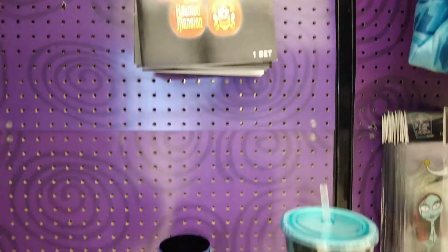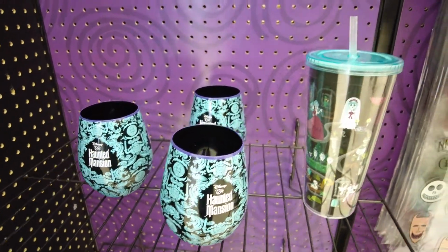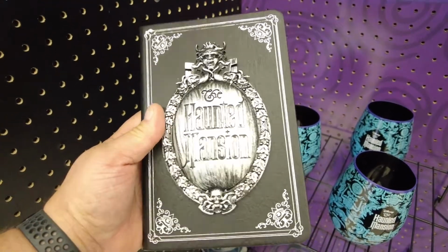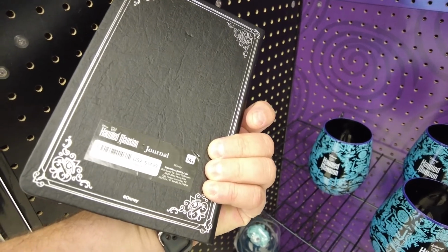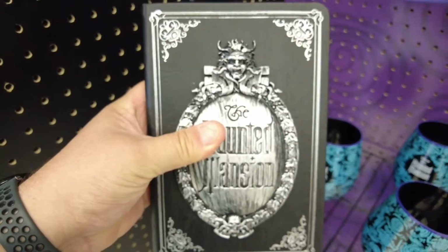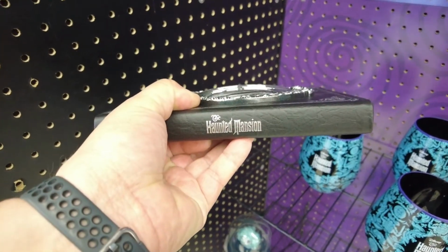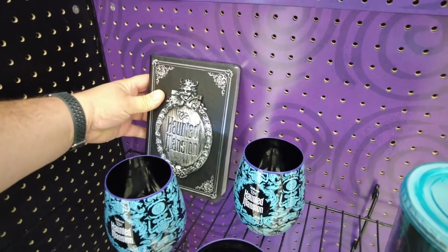And below that, some glasses. And then something that really caught my eye is this cool little book that says the Haunted Mansion. And this one is a journal. It's $14.99. Kind of cool looking though. It's got this placard on the front of the book. Very cool looking, very old looking. Might look cool in your bookshelf. And one other thing I thought I'd point out today, I'm wearing my Haunted Mansion shirt.